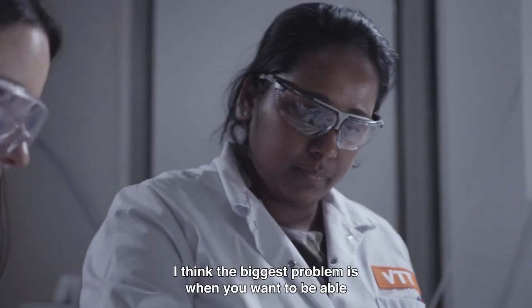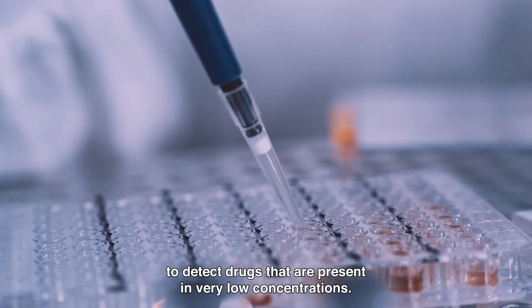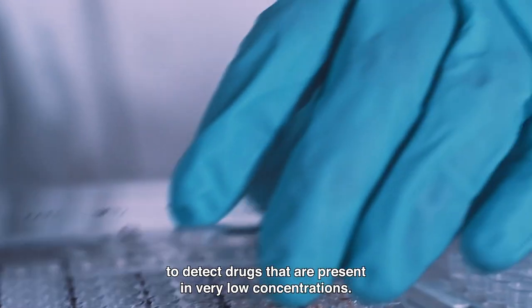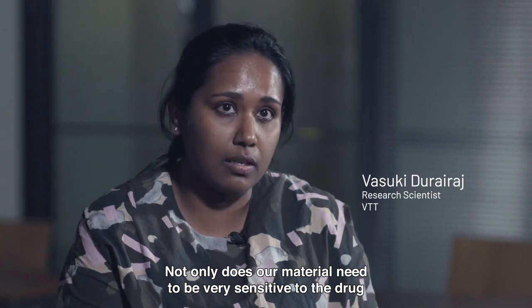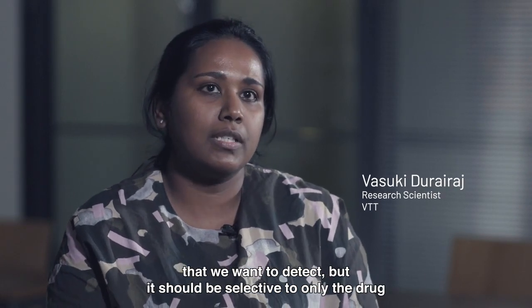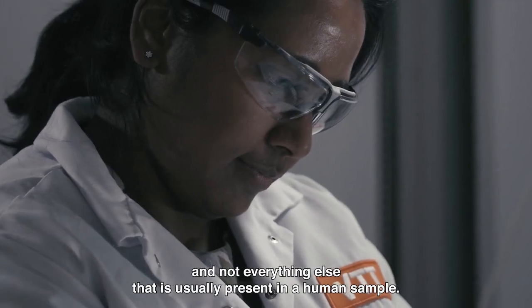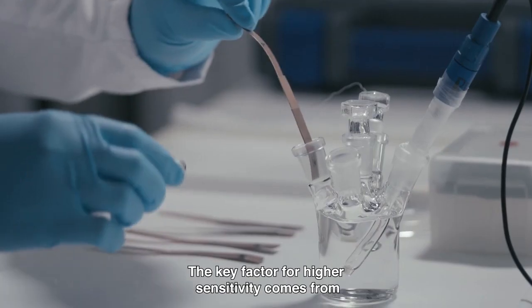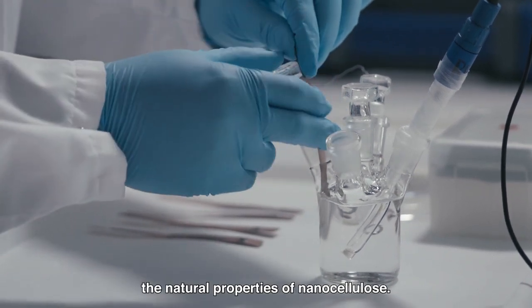Medical diagnostics, I think the biggest problem is when you want to be able to detect drugs that are present in very low concentrations. Not only does our material need to be very sensitive to the drug that we want to detect, but it should be selective to only the drug and not everything else that is usually present in a human sample. The key factor for higher sensitivity comes from the natural properties of nanocellulose.